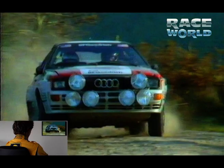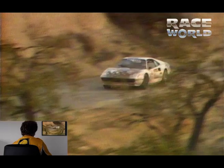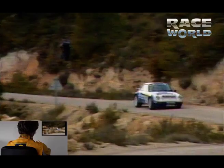Ever spectacular John Buffum. And Hannu Mikkola. This is the Ferrari of Spanish champion Antonio Zanini. The most unusual rally car, the 308 GTB, seen in the 1984 European Rally Championship, as awesome is Henry Toivonen with the Rothmans Porsche 911.